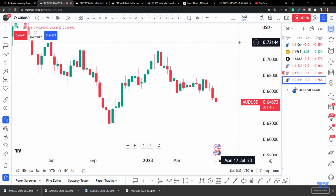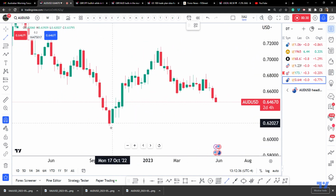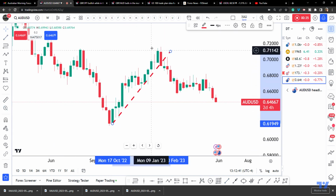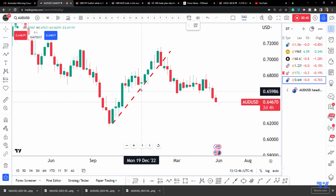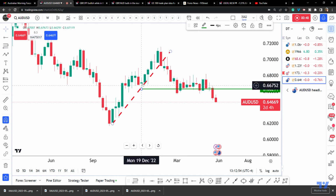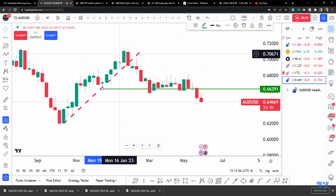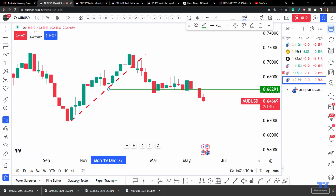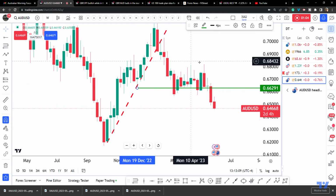So the market has broken the bullish trend. The lows of that move up, the impulse, barring that weekly indecisive candle, I'll just morph that into the bullish trend. So it's broken 66.29, which was a key level.